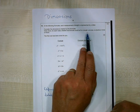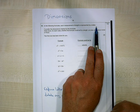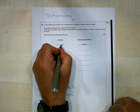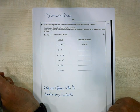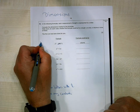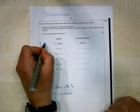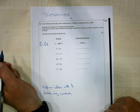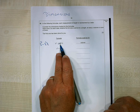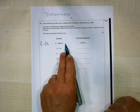Right, so it says in here, each measurement of length is represented by a letter. So with this one, I can replace that. I can get rid of that constant there. Gone. So I've got L cubed, take away L squared L. So the D becomes an L, the 3.14 goes away, the R becomes an L, and the H becomes an L, because they're all representing lengths.